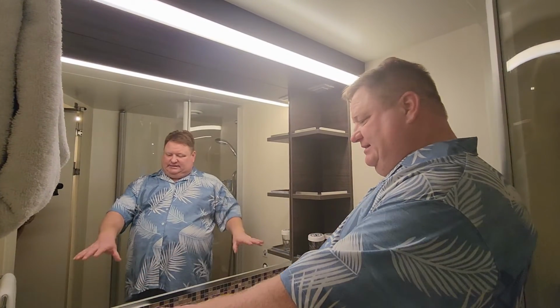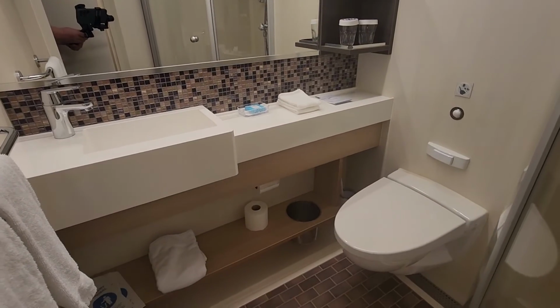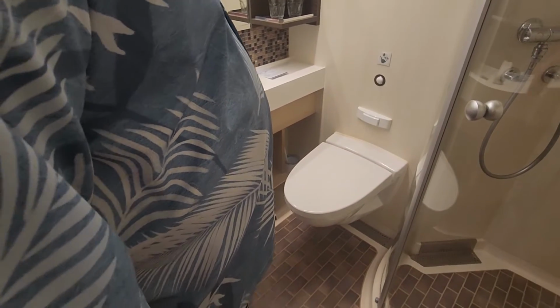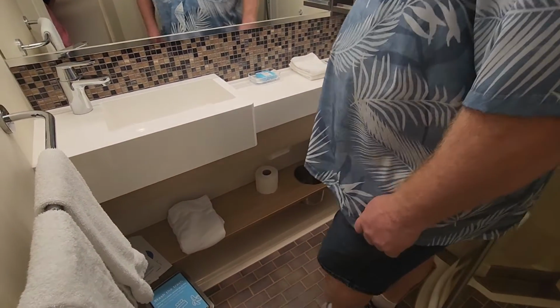You've got a sink over here. Of course, is your typical cruise ship toilet. You got the trash can and another little trash can and more towels and other things.